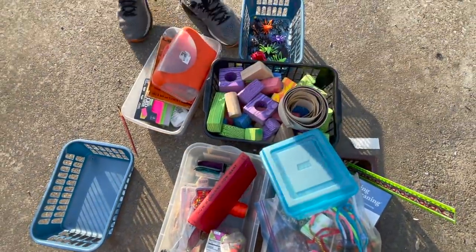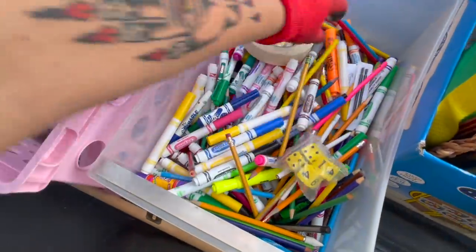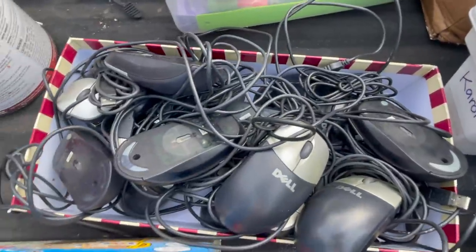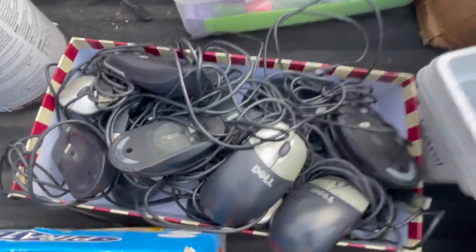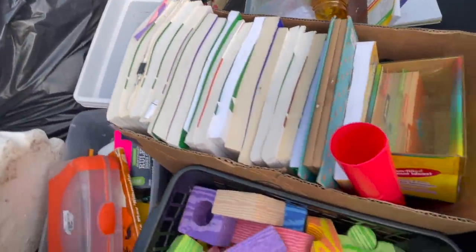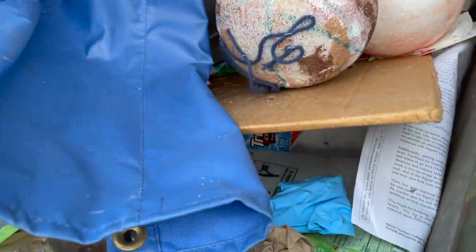Here's kind of our little pile that we're looking at. And all of this, all these markers, pencils, the mouses from like the computer room or something probably. All these books, blocks. Wow. I'm just gonna do a couple final peeks, but I kind of think we're getting it all, you know?